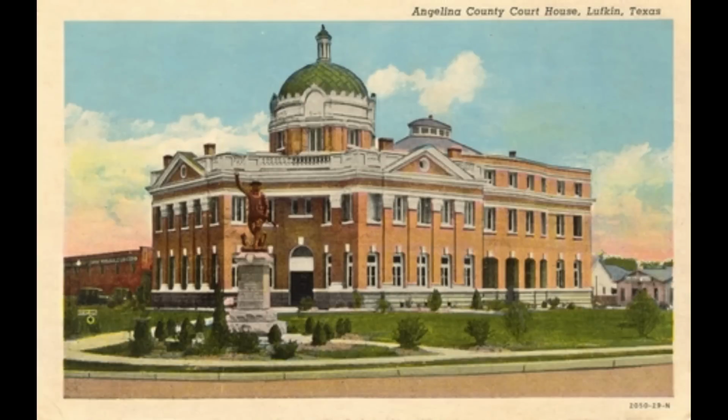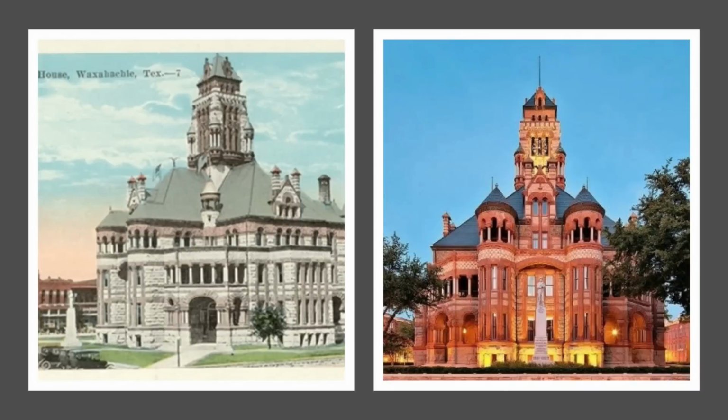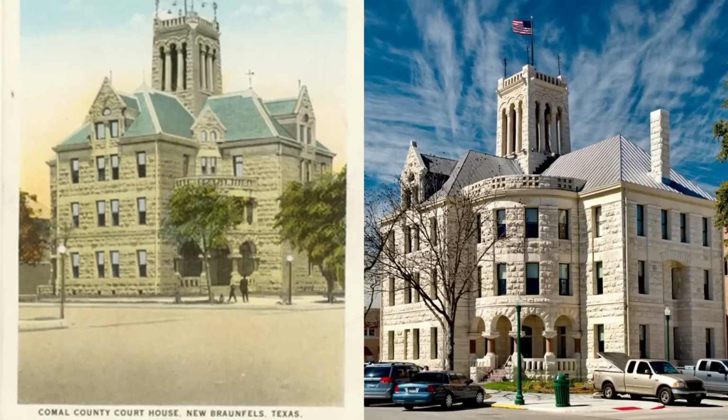Some of the other courthouses he was given the credit for designing are the 1902 Angelina Courthouse in Lufkin, Texas, which was demolished in 1953, the 1894 Brazoria County Courthouse in Brazoria, Texas, which was demolished around 1930, the 1897 Ellis County Courthouse in Waxahachie, Texas, which is still in use today, and the 1898 Comal County Courthouse in New Braunfels, Texas, also still in use today.